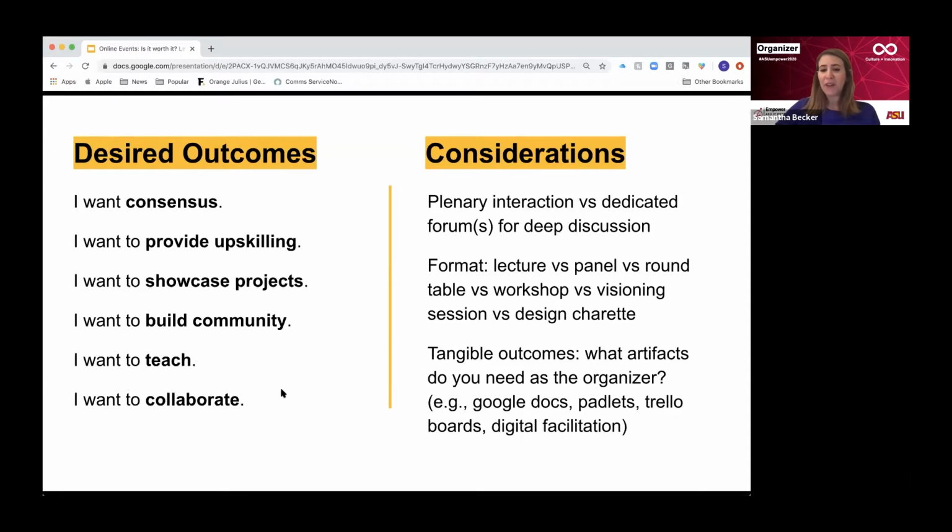And then finally, as the event organizer, when you have all your attendees in the virtual room all together, what are you looking for to advance your project, your initiative, whatever it is? Then you can think about your strategies for collecting or building that artifact during the meeting. Is it a Google Doc, a Padlet, a Trello, something else?